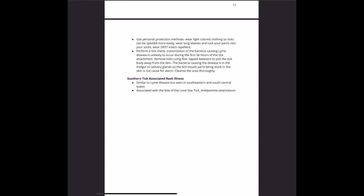Southern tick-associated rash illness. This is similar to Lyme disease, but is seen in southeastern and south-central states, and it is associated with the bite of the Lone Star tick.